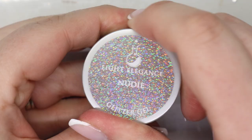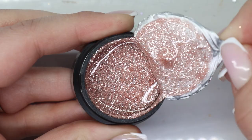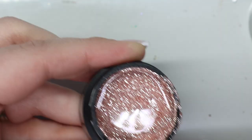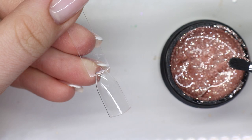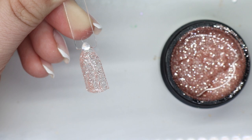Next up is Nudie. Right. Honestly, I think I'm about to put those on my nail. Just saying. I originally wanted that other one, like the multicolor one, but this one just, oh my goodness, might be screaming my name. It even looks good, pretty sparse. I mean, it still can be dense, but you know what I mean.